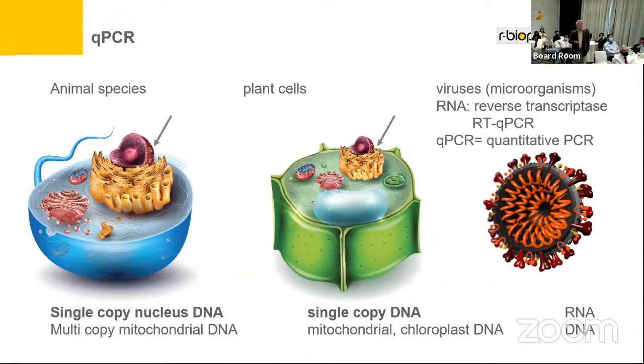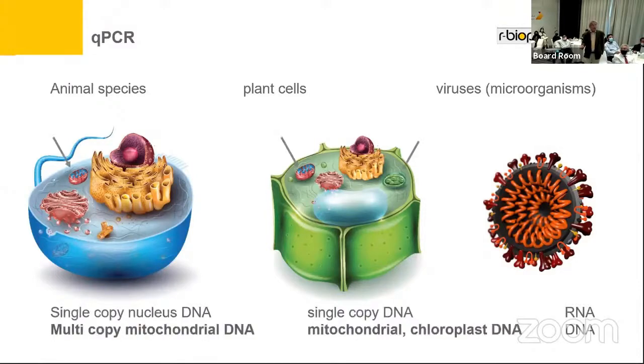The plant cells and the animal cells, the eukaryotic cells, contain a nucleus, which means there is one genomic set of genomic DNA per cell. So the amount is defined. And one can use, for example, a single copy nucleus DNA for quantification. Therefore, it's also called quantitative PCR. Or the cells also have multi-copy mitochondrial DNA, which is located in the mitochondria, or in the plants in chloroplasts as well.